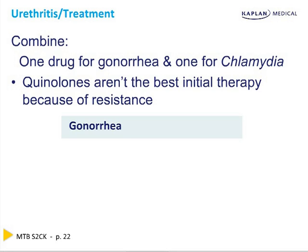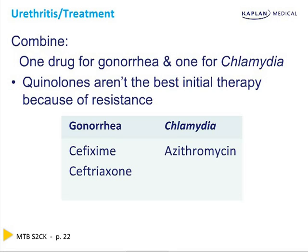Because of resistance, we're going to use for gonorrhea cefixime, which is an oral third-generation cephalosporin, and ceftriaxone, which is intramuscular. That's what we use here in STDs. We use it intramuscularly, intravenously for most other things. The reason why azithromycin is so easy is because it's one single dose orally of azithromycin, and doxycycline. So the treatment is one gonorrhea drug and one chlamydia drug. Now that means it can be cefixime and azithromycin, or ceftriaxone and azithromycin, or ceftriaxone and doxycycline, as long as you just have one from the column on the left and one from the column on the right. And this goes for both men and women as the initial therapy.